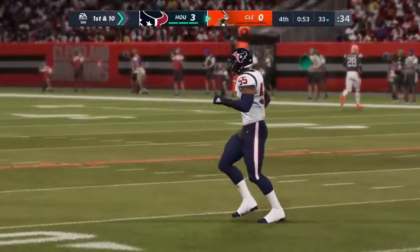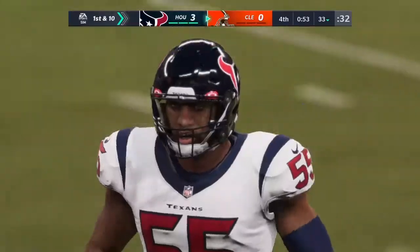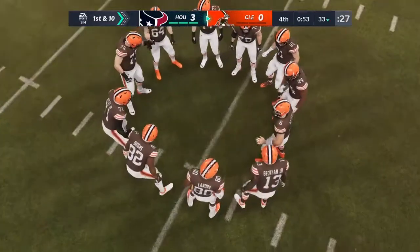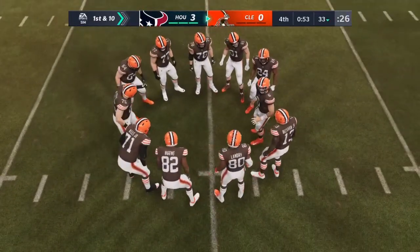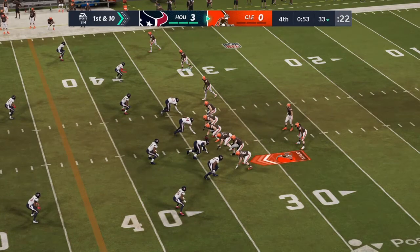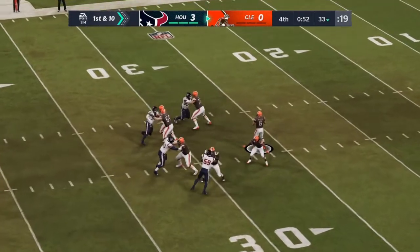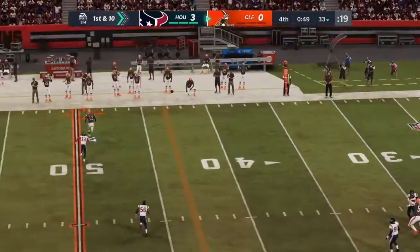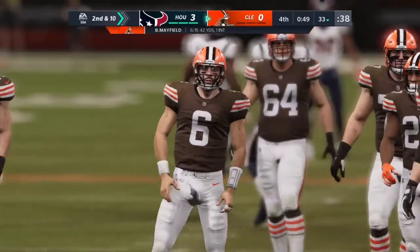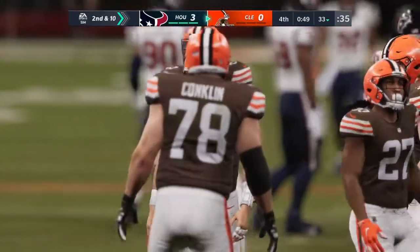Now Mayfield and the Browns down 3-0, 53 ticks to go. How will this thing pan out? We'll watch as they come up on 1st down. They go back to the air here after the INT on the last drive. And his throw is incomplete. He was looking for Odell Beckham that time. And now it's 2nd down.